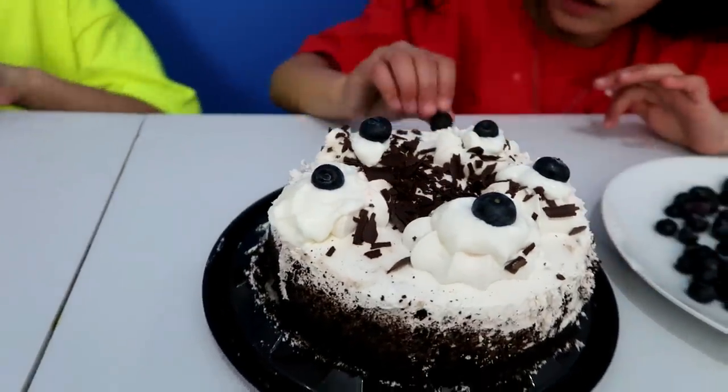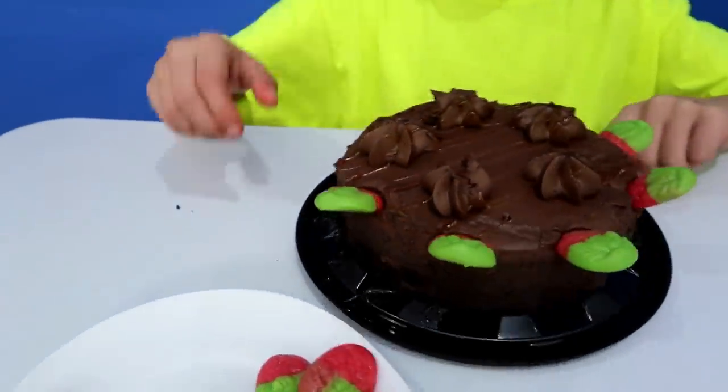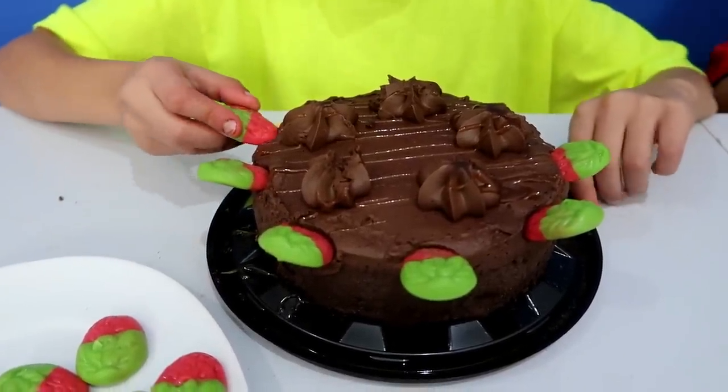Let's just put some. Oh, nice! Do some right on the side, like nice, that. Nice, I like that. Ooh, look at this one, guys. Guys, comment down below which one looks better so far.